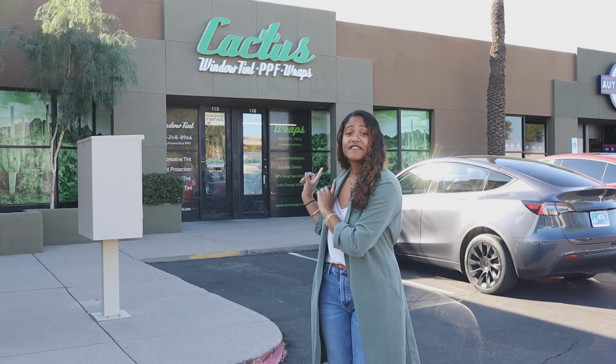Okay everyone, I'm in front of Cactus Tint. I'm getting my front two windows tinted. Conveniently, it is right across from Tesla. This is actually the best place to come to in Arizona.